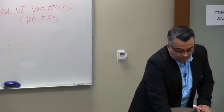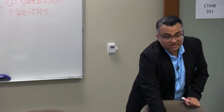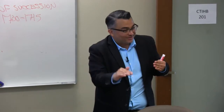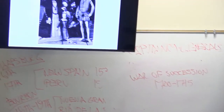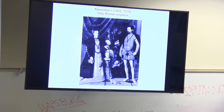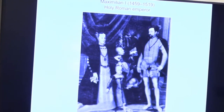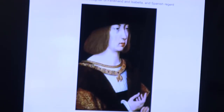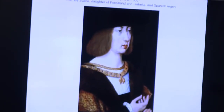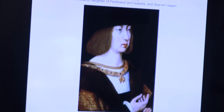I'm going to show you some portraits. I brought some portraits of these individuals, especially with the Habsburgs. You can see how they're becoming deformed over time. So this is Maximilian I, the first Holy Roman Emperor, with his wife and his 3 children, one of whom is going to become king, but then dies young. This is his son, Philip I. He's the one who marries Juana, the daughter of Ferdinand and Isabella.